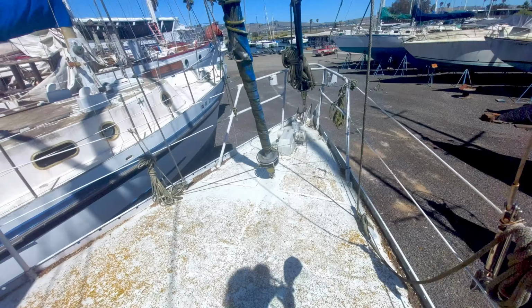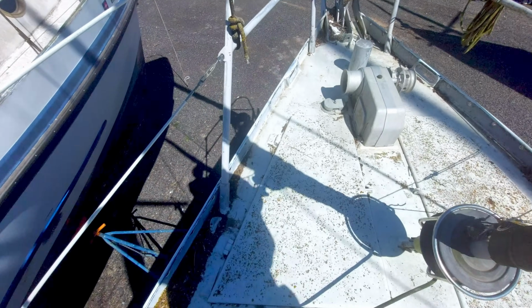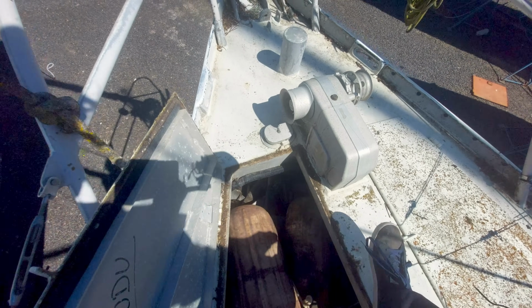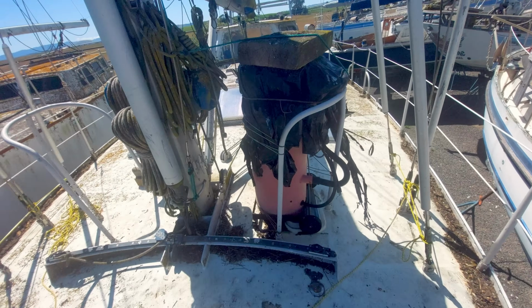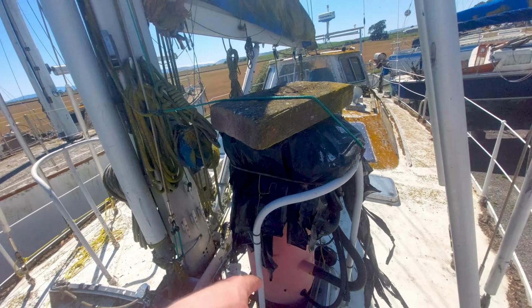But yeah, it's dirty here, and in the front we have the two headsails. We have a big anchor locker, which is full of crap right now. Big anchor locker, anchor winch, status unknown. There's also a bird's nest over there. This is a sandblasting machine. It's included in the sale, but I'm not sure if it works and whether we need it. Let's go downstairs and check out the interior, because that's quite interesting as well.